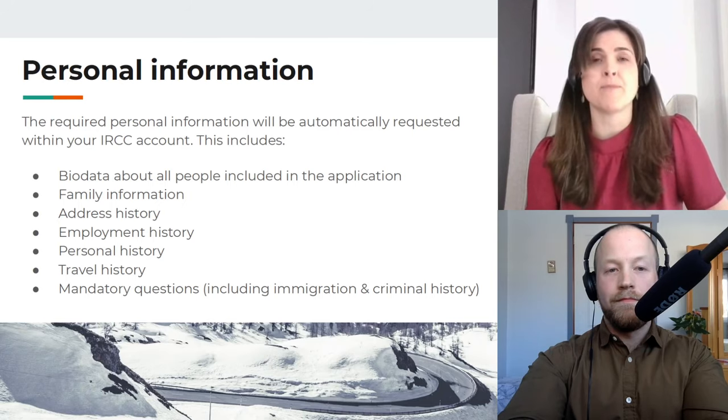So you'll see we've added a disclaimer right at the top of this section saying, always refer to your personalized document checklist to know what you need to include in your application. Deanne and I have not seen your Express Entry profiles. We don't know what's asked of you. You've got to make sure that you're providing the information that IRCC is requesting. That being said, there are some standard documents that everyone is going to have to provide.